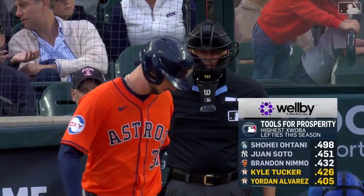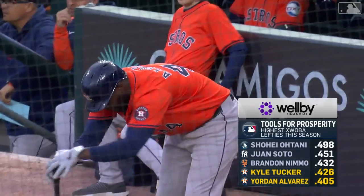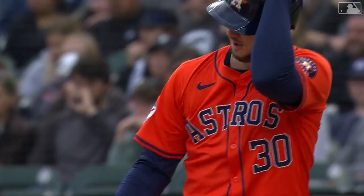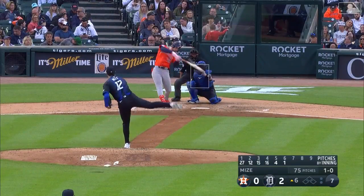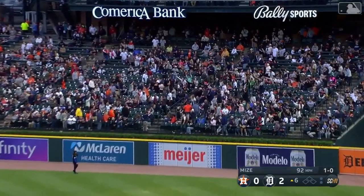Talking about the highest xwOBA, expected weighted on base average, for lefties this season. Kyle Tucker and Jordan Alvarez on that list above .400. 2 of the best left-handed hitters arguably in the league in this Astros lineup. Tucker drives one deep to right field and gone.